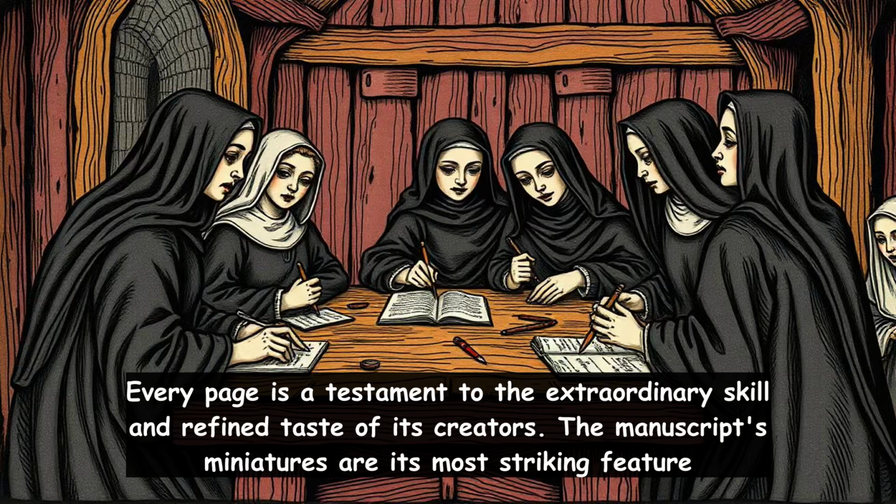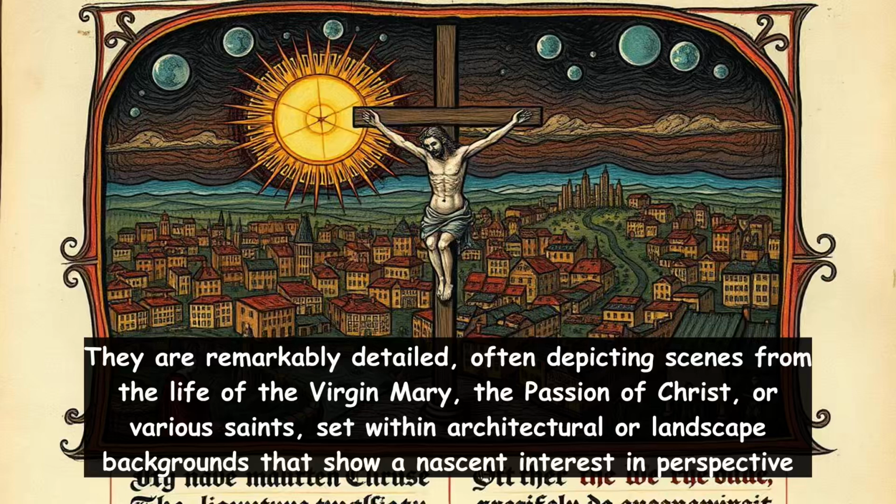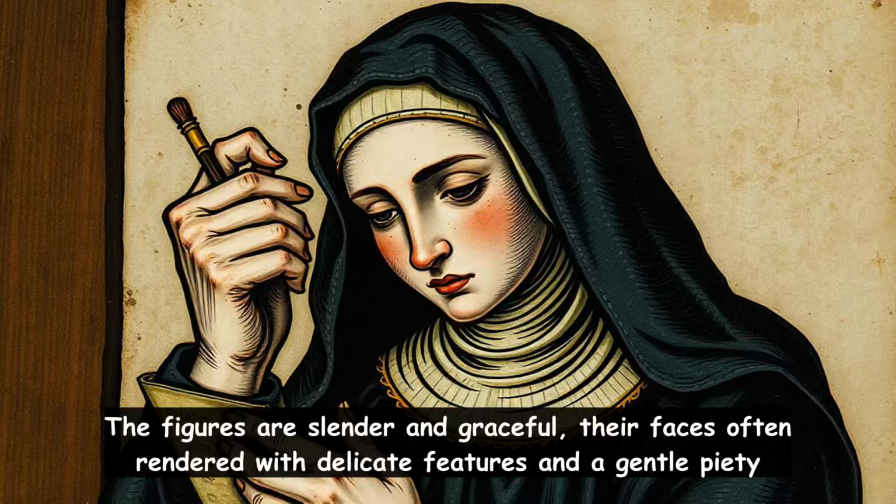The manuscript's miniatures are its most striking feature. They are remarkably detailed, often depicting scenes from the life of the Virgin Mary, the Passion of Christ, or various saints, set within architectural or landscape backgrounds that show a nascent interest in perspective. The figures are slender and graceful, their faces often rendered with delicate features and a gentle piety.